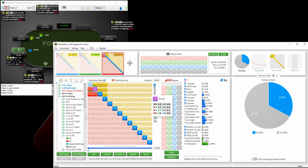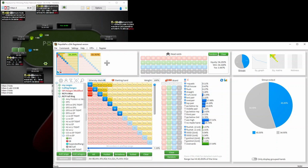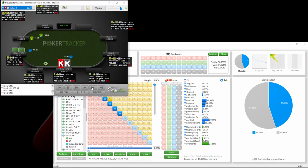So I have 50% for kings because I think some players, when they're faced with a 3-bet, don't want to go ahead and 4-bet with kings. They'd rather just call. And same thing with ace king. They'd rather just call in the spot and see if they catch or improve. So I'm going to go with that. That's his range. We're going to fold this player out because he's out, and we see a flop of 3-5-6.